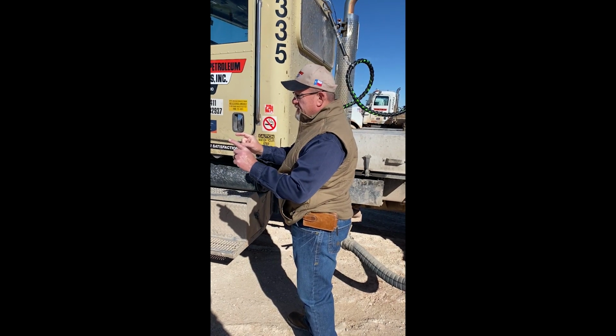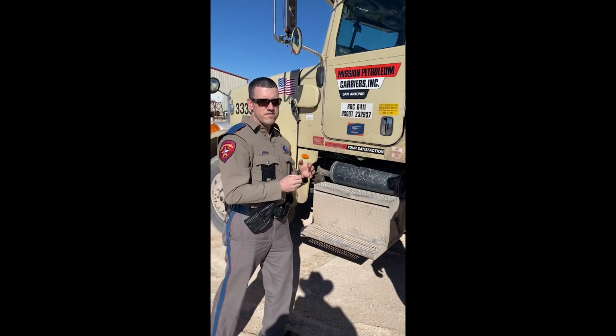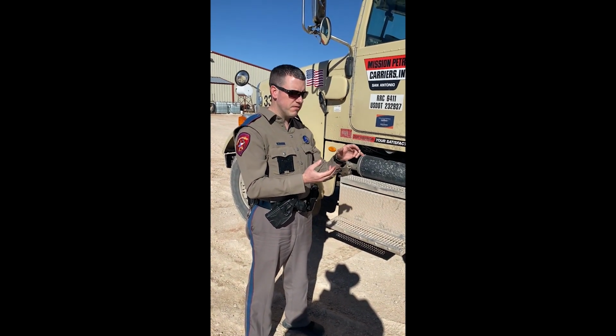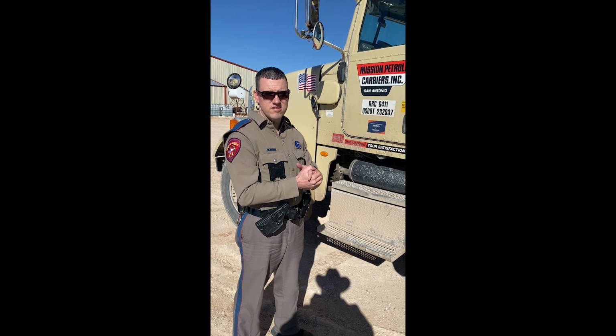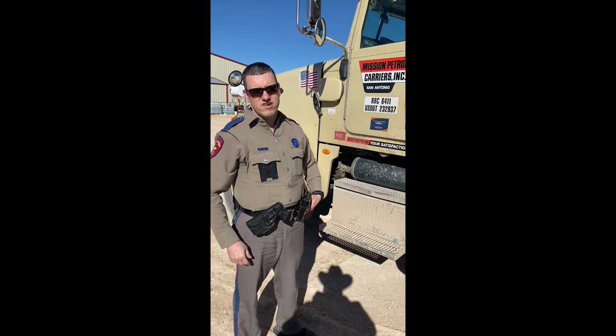Tell me what information on the shipping paper is required. So on the shipping paper, it's got to be listed a certain way. It's got to be the ID number first, shipping name, the hazard class, and the packing group, which depending on the product, might not even have a packing group.